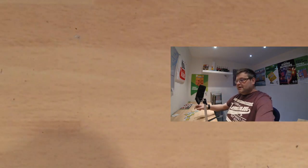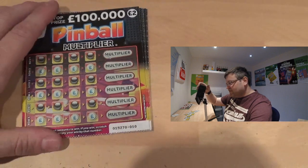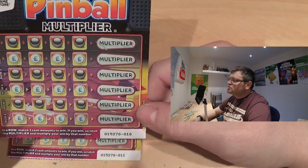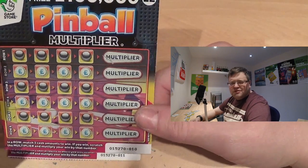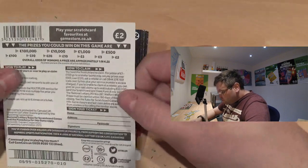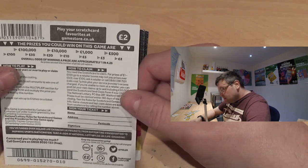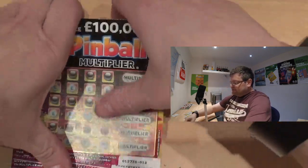Not gonna like this card. It's not a bit of me. Really, I'm not a fan of games like this. It's basically a Tripler. So the idea is you've got to match three amounts, and then they multiply at the end. Prizes you can win are 2, 3, 5, 10, 20, 50. Oh, 50, that's a bit different. 100, 500, 1,000, 10,000 and 100 grand. Here we go.